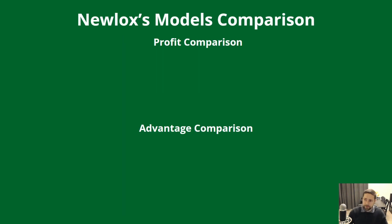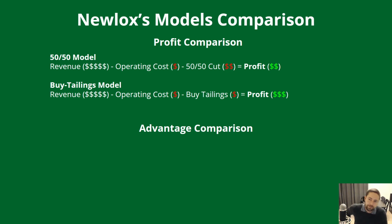Okay, so moving on from here, let's compare the Newlox models with a profit comparison and an advantage comparison to see how they differ. Let's start by looking at the profit. So both of them have basically the same revenue. They process gold and they save the gold. So after selling the gold, they have basically the same revenue.